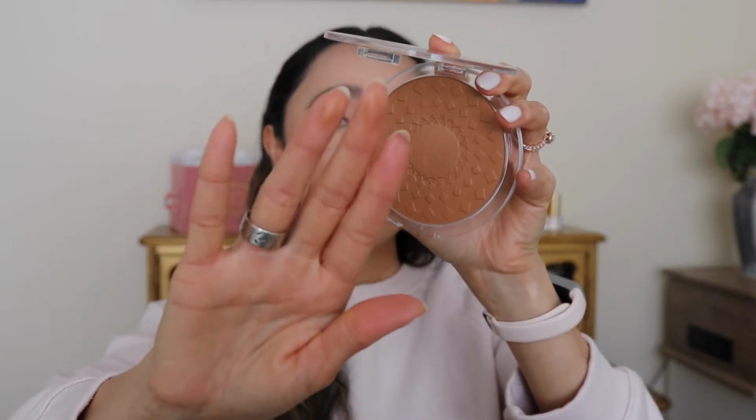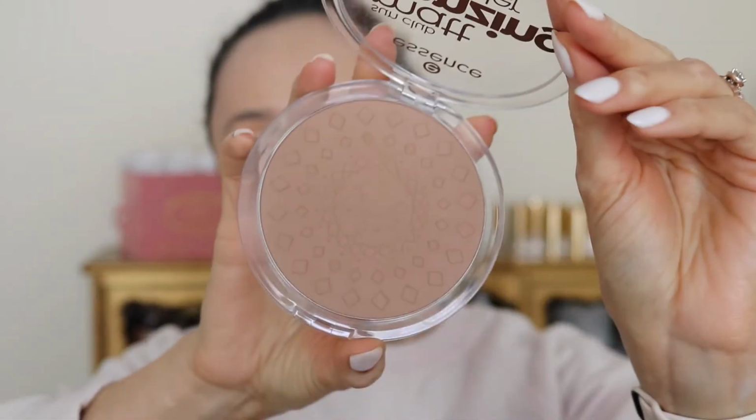It's just super finely milled. It gives the skin this beautiful radiance to it. I just love it. I don't think you can see the swatch in there. It's very stunning. If this were in a different packaging, I would not think they were like $5 or $6.